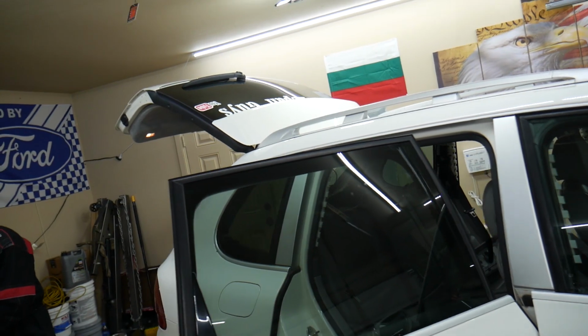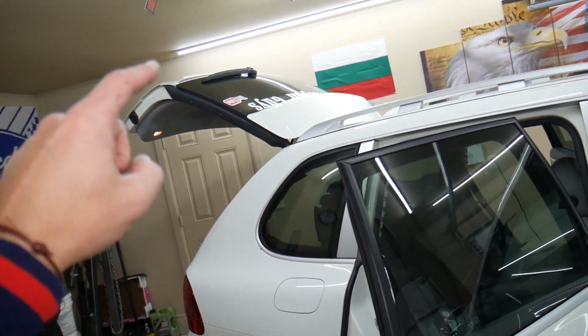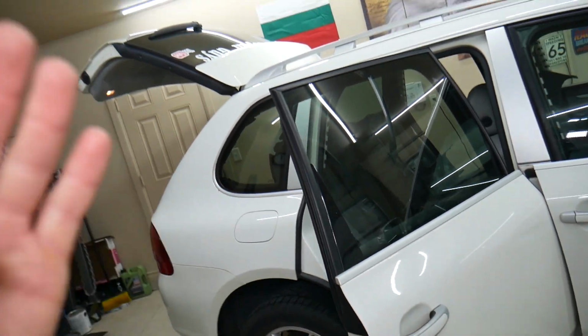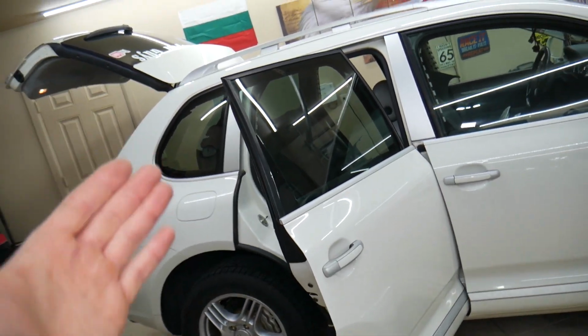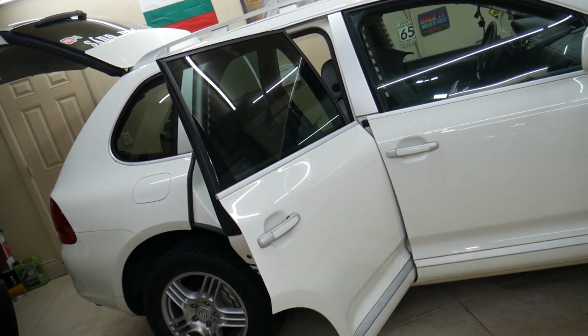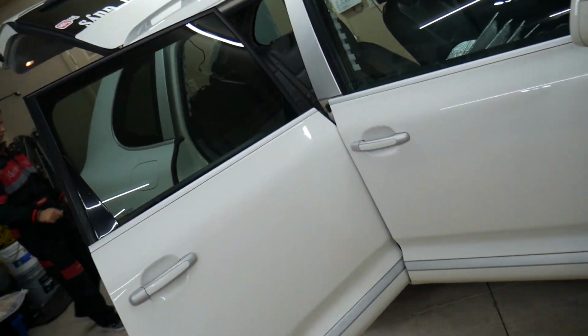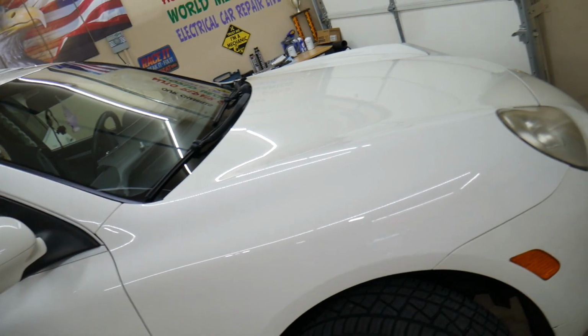Now, we recommend to always replace the window and the tailgate strut sets at the same time, all four of them. Why? Because they tend to fail about at the same time, guys. You don't want to be doing the job again. Ours, all four failed practically in less than 1 year. So we recommend to do them together.